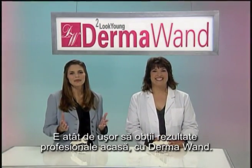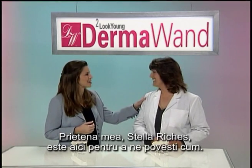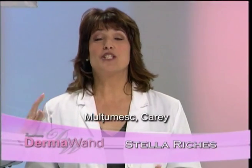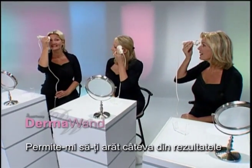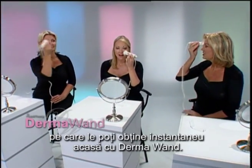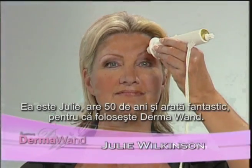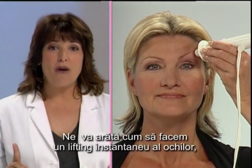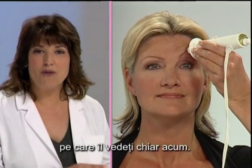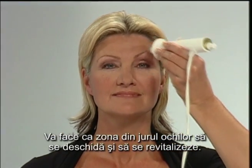It's so easy to get professional results at home with the Derma Wand, and here to tell us how is my friend Stella Riches. Thanks, Carrie. Derma Wand really is very easy to get results with. And now let me show you some of the results you can instantly get at home with your Derma Wand. This is Julie, and at 50, she looks fabulous because she's been using the Derma Wand, and she's going to show us how to do an instant eye lift that you can watch right now. It's going to make the whole eye area open up and really come alive.